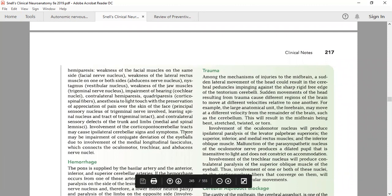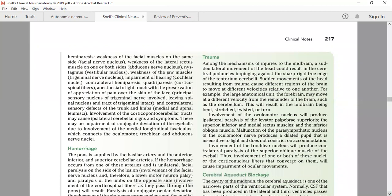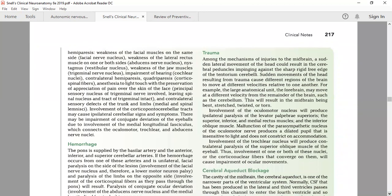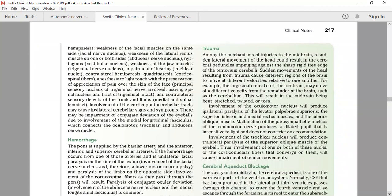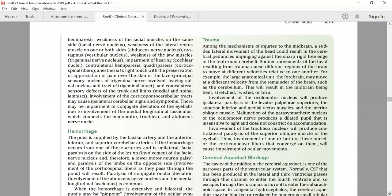Involvement of the corticopontocerebellar tract may cause ipsilateral cerebellar signs and symptoms. There may be impairment of conjugate deviation of the eyeball due to involvement of the medial longitudinal fasciculus, which connects the oculomotor, trochlear, and abducent nuclei.